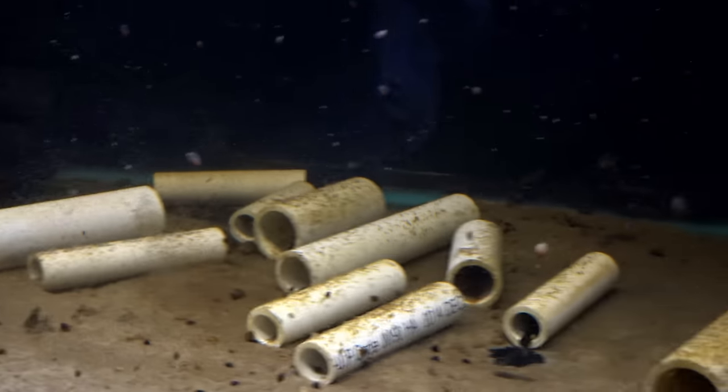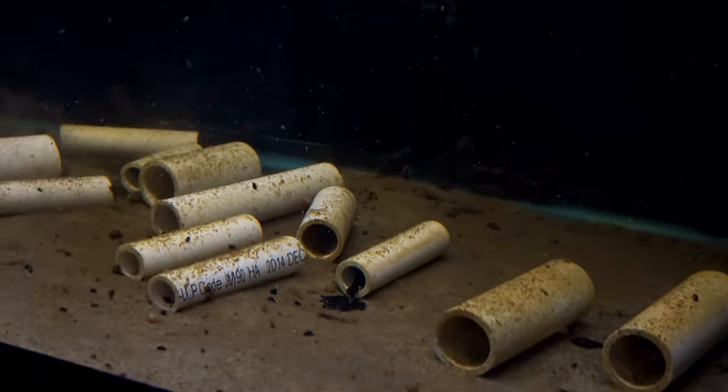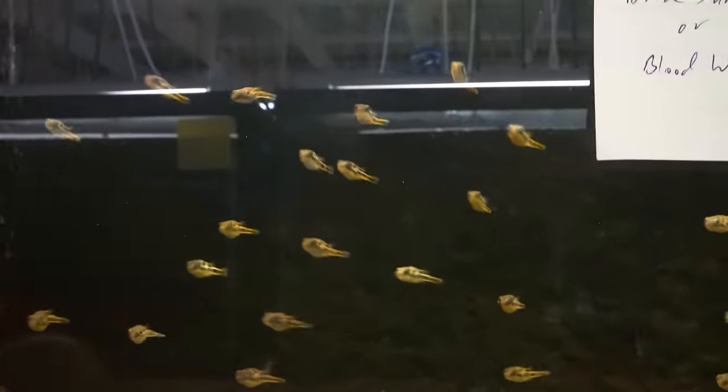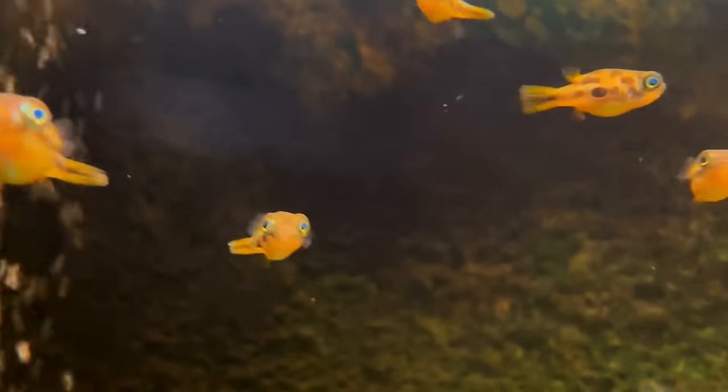They hide a lot, but they always come out to eat. Yeah, and they are rambunctious eaters. Voracious. All right, pea puffers. Enough said. Super cool. Like murder beans, super fun little miniature puffer. More the merrier, in my opinion.